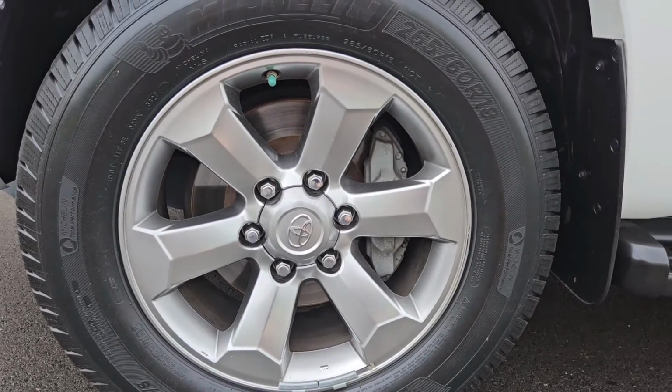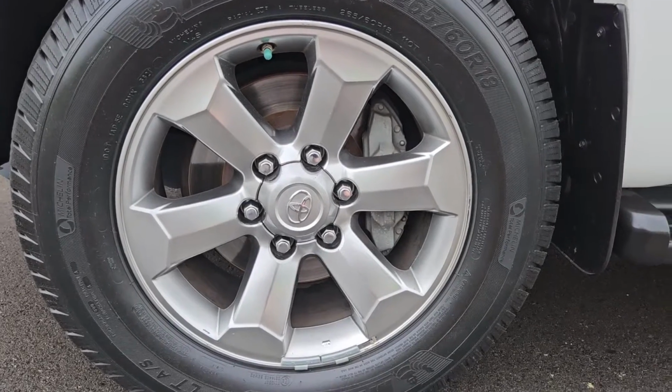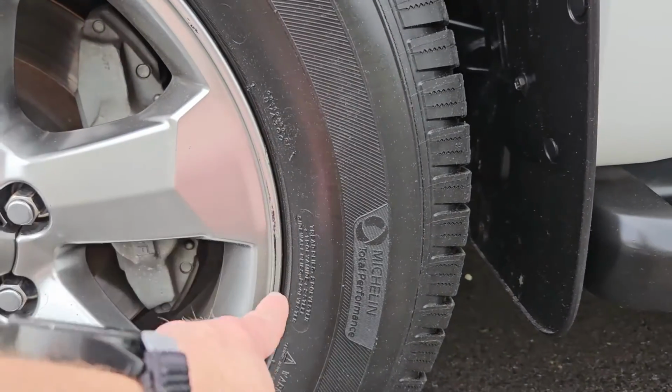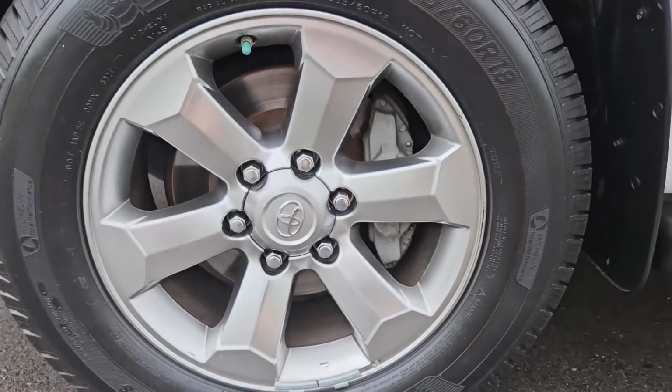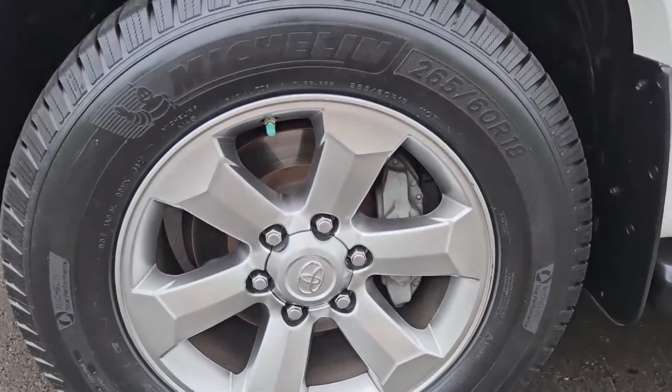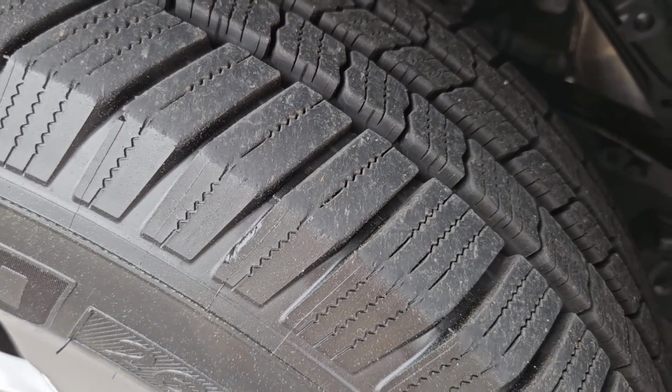So here's our left front wheel. Looks to be in a little bit better shape than the rear wheel. Really nothing to show. If you want to nitpick, we can say there's a little minor scratch going around right there. Other than that, that's all I'm seeing. Same Michelins up front, same tread depth there.